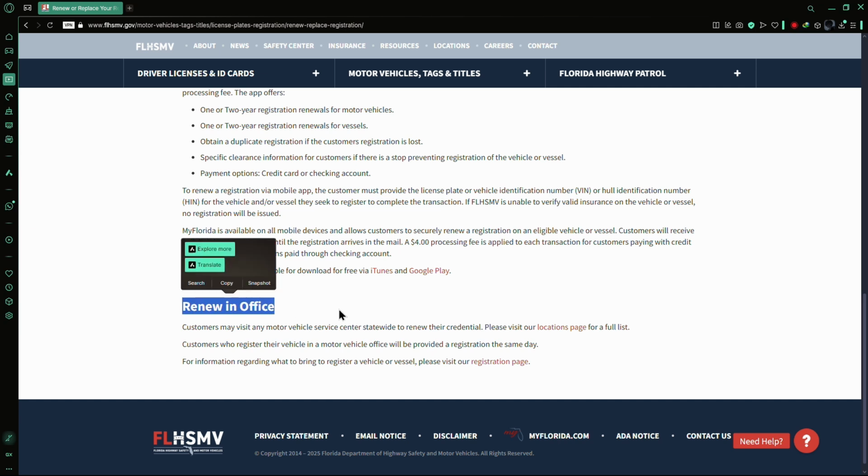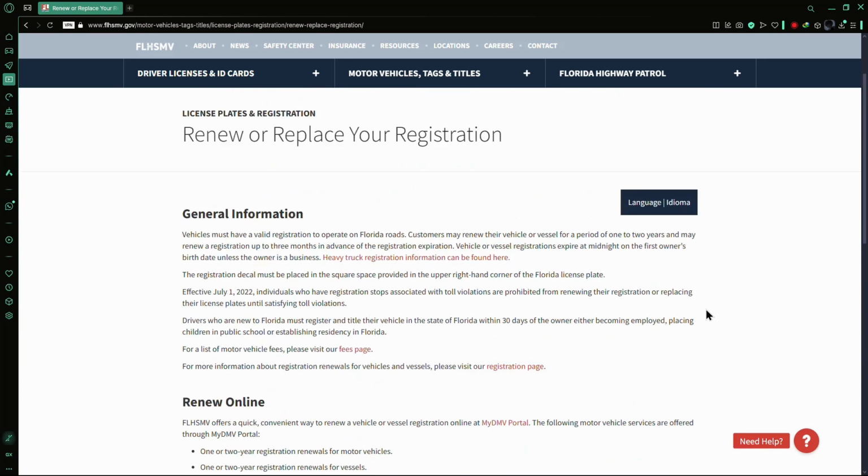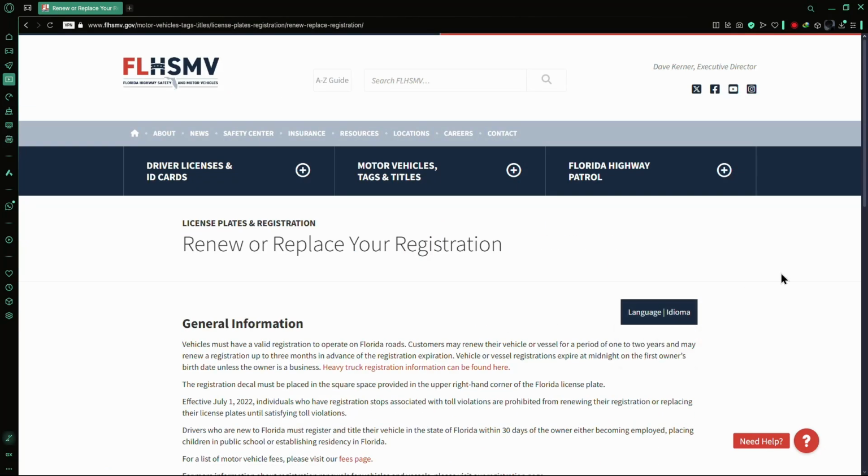To renew in person, visit your local tax collector's office or a license plate agency. Bring your renewal notice or current registration and a valid form of payment. Payment methods may vary, so check in advance. After paying the fee, you'll receive your new registration and decal immediately.